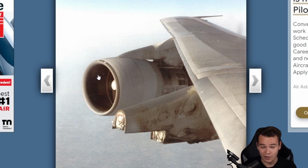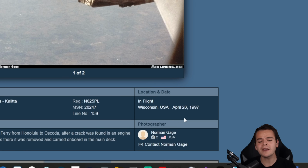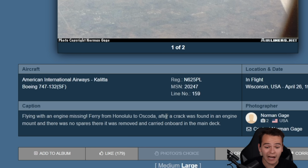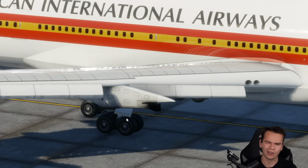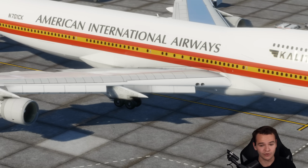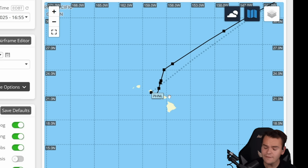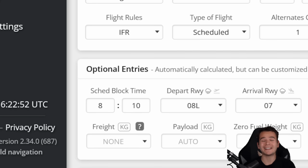Anyway, the very 747 that we see in this picture was a very unlucky one because it had to fly with 3 hanging engines twice over the course of 20 years. Everybody, yes. Now in this picture, it's 1997, and this very situation that we're talking about happened. A crack was found in an engine mount, and there were no spares to repair this engine mount problem. So what they did, because they knew the engine would eventually probably fall off, is just remove the entire engine number 3 and decided to fly on 3 engines. Now we're in Honolulu. We're quite far away from the US mainland, and it was super surprising which route they took, because they flew all the way from Hawaii to Michigan on this airplane, a flight that would normally take 8 hours.